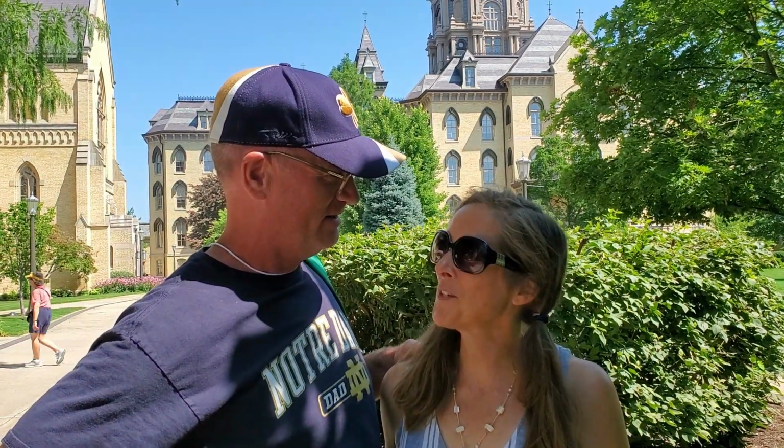We are at the University of Notre Dame in South Bend, Indiana. We've been checking out some of the history today, learning some of the traditions of this great institution. Thanks for coming along. What a great place to visit. Highly recommended anytime you're in South Bend, and if you're not, look at the local campus near you.